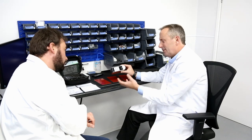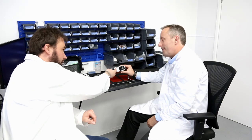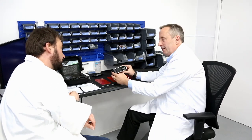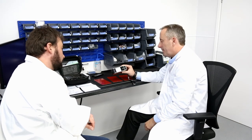But the real area of drop in the quality is with that orange peel on it, which I'm sure you agree. And does one impact the other? So if something's got lots of orange peel, will that affect the haze element, or would that affect? Not so much that way around, but the other way around. If there's a lot of haze, it can drop the distinctness of image, but not necessarily the other way. Okay.